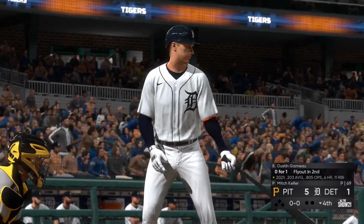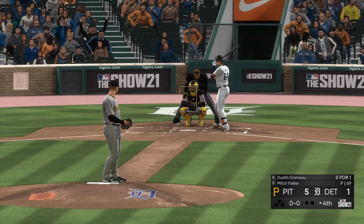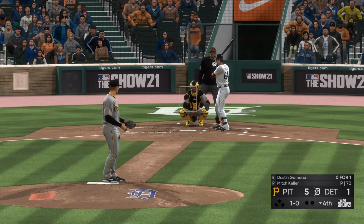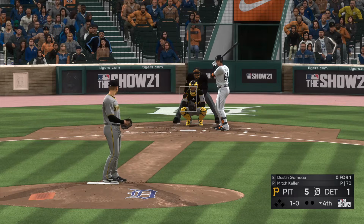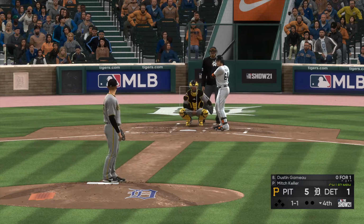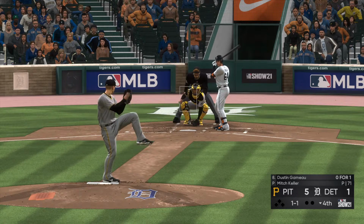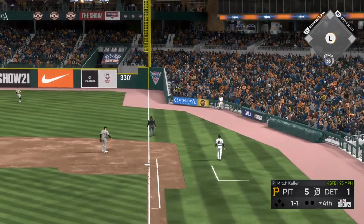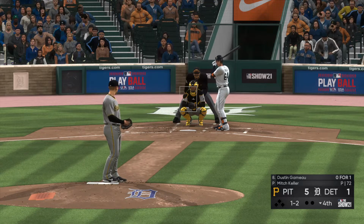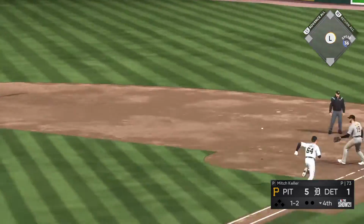Leading off the inning, it'll be Dustin Garneau, and they could use a spark from him here. Dustin Garneau. Ready with the first pitch. Here it comes. Ball. Count 1-0. The 1-0 is swung on and missed, and that's strike one. And here's a ball hit in the air and foul. The 1-2 hit on the ground out to short, scooped up, and there's one down now.